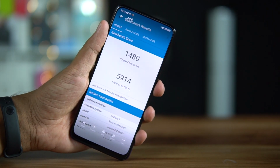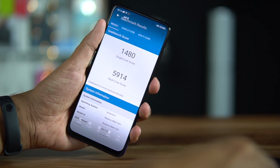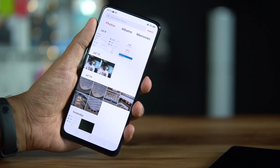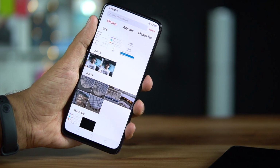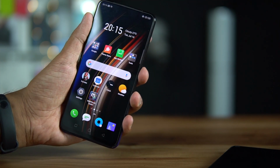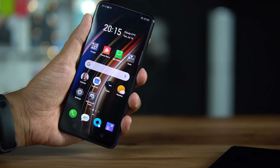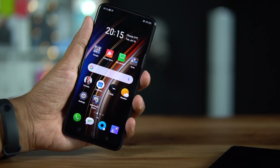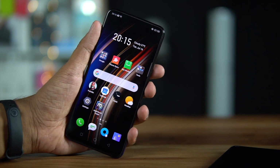So in a way, the Vivo Z1 Pro actually has better scores for the benchmarks, but in real life usage we haven't seen much of a difference. And even with the gaming, they both have been offering the same quality of graphics on games like PUBG Mobile. There's no difference at all. So I would say that with performance, 710 and 712 are really no different. They are almost the same.